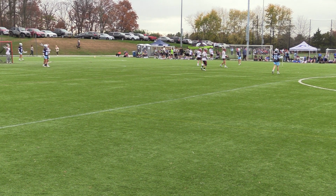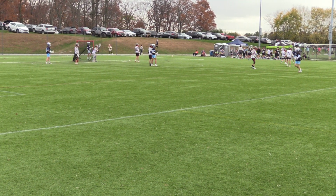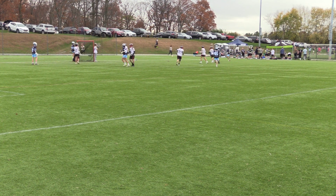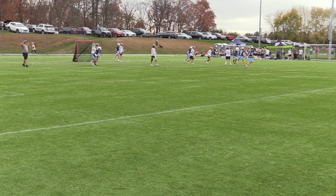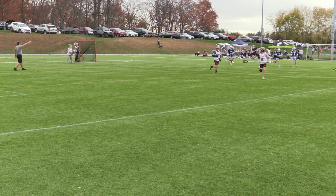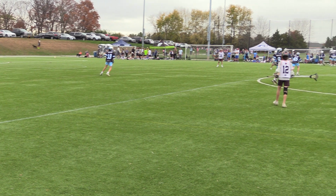Now it's a settled defense. Frankie defending in the far alley. I guess either a warning or failure to advance. Not sure exactly what they called it. They were in there. Yeah, I guess it was a warning.